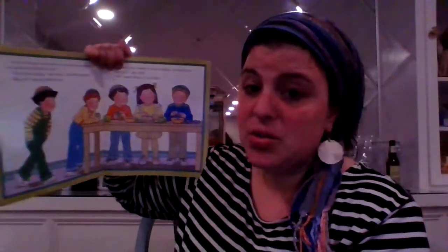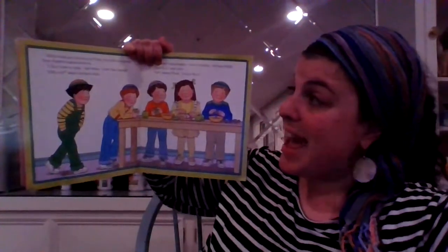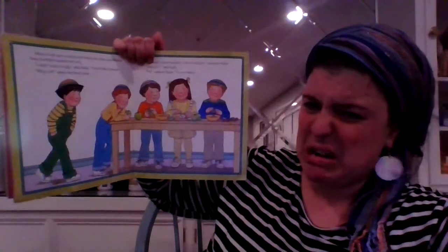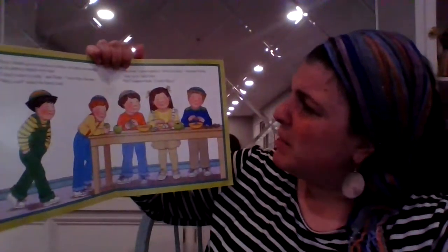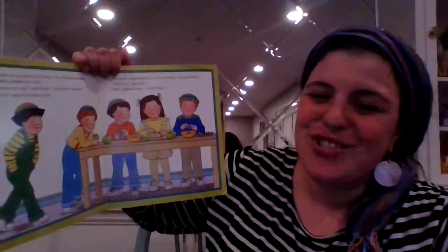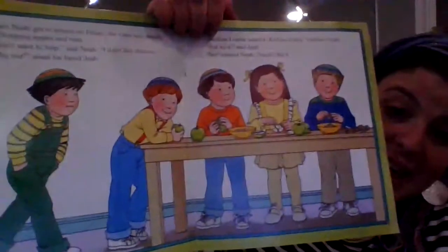When Noah got to school on Friday, the class was already busy chopping the apples and the nuts. "I don't want to help," said Noah. "I don't like charoset." "Why not?" asked his friend Josh. "Because I never tasted it, and it's mushy." "Just try it," said Josh. "No, I won't like it."